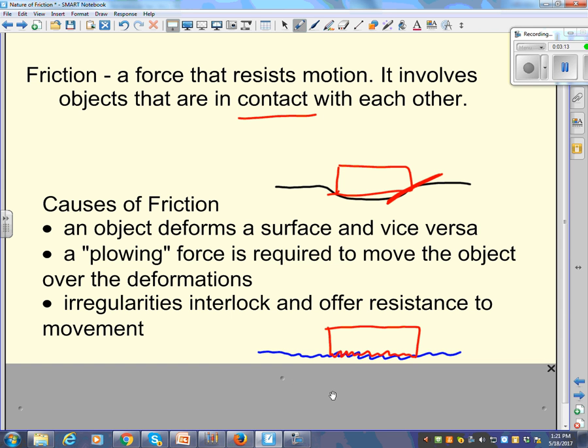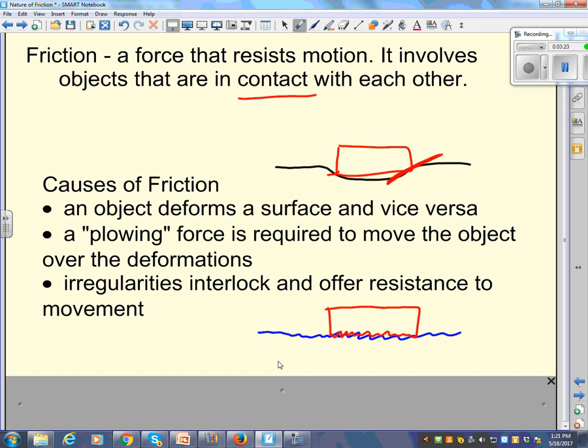This one is pretty much understood. Irregularities, little bumps, interlock and offer resistance to movement. Okay, it's like a rough road. What we see as a smooth tabletop is actually hills and valleys, and whatever's sitting on top would be the same.